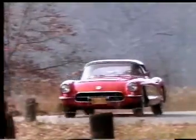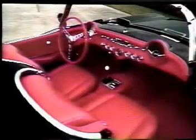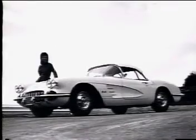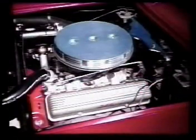Then came 1957, with new options like a fuel-injected 283 cubic inch V8 and a 4-speed manual transmission. Corvette was practically race-ready right out of the box. 1958 brought quad headlamps, larger tail lamps, and a new driver-oriented interior. The refinements kept coming in the late 50s and early 60s. And by 1962, Corvette featured cleaner, monotone styling and a powerful new 327 V8.